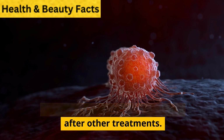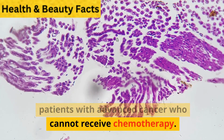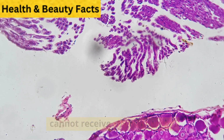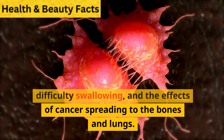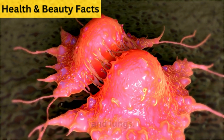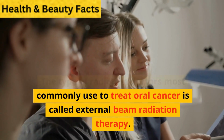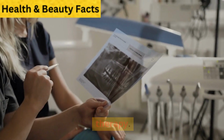To treat cancer that has returned after other treatments. With targeted treatment for patients with advanced cancer who cannot receive chemotherapy. It relieves symptoms of advanced cancer, including pain, bleeding, difficulty swallowing, and the effects of cancer spreading to the bones and lungs. The type of radiation doctors most commonly use to treat oral cancer is called external beam radiation therapy.